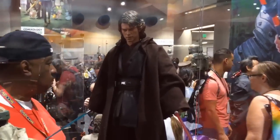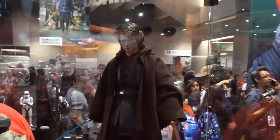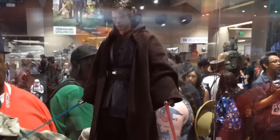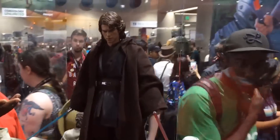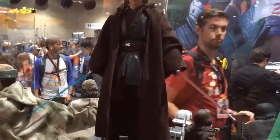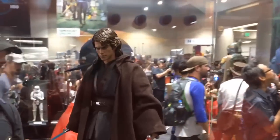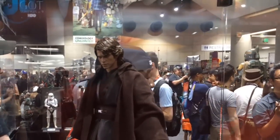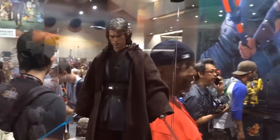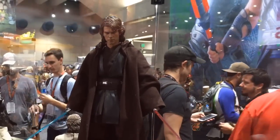This figure really captures that moment of he could be a hero, but ultimately, at this point, he's not going to be a hero. But maybe there's still redemption for him. I still think there's some good in him. That's pretty cool. And his tabards are nice and excellently detailed, and they've got the likeness of Hayden Christensen. That's pretty epic.